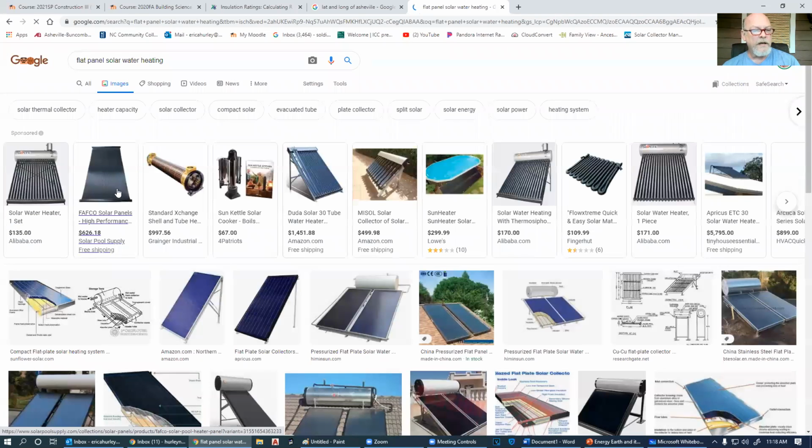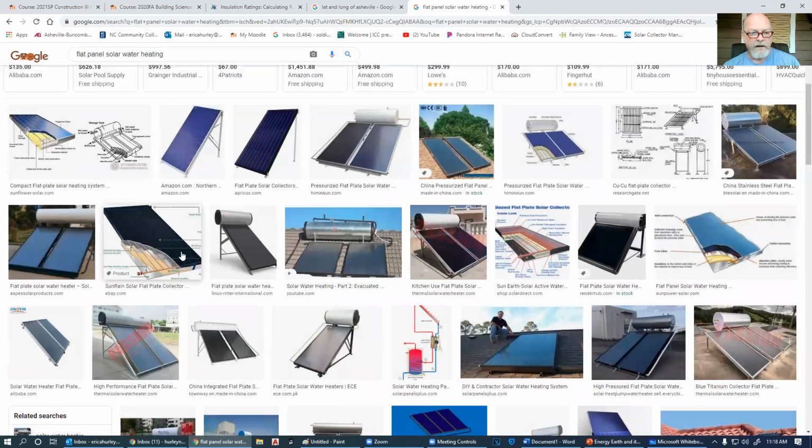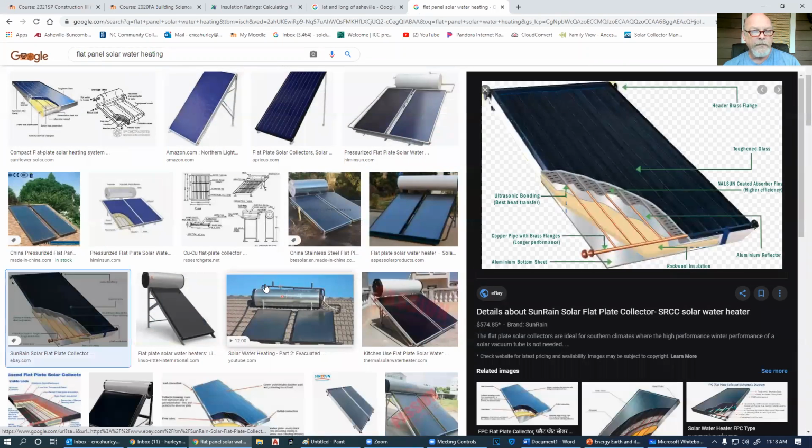The flat panel water heaters probably have the most... they're most famous. I can't think of the word I'm trying to say. And this is how one of them works.